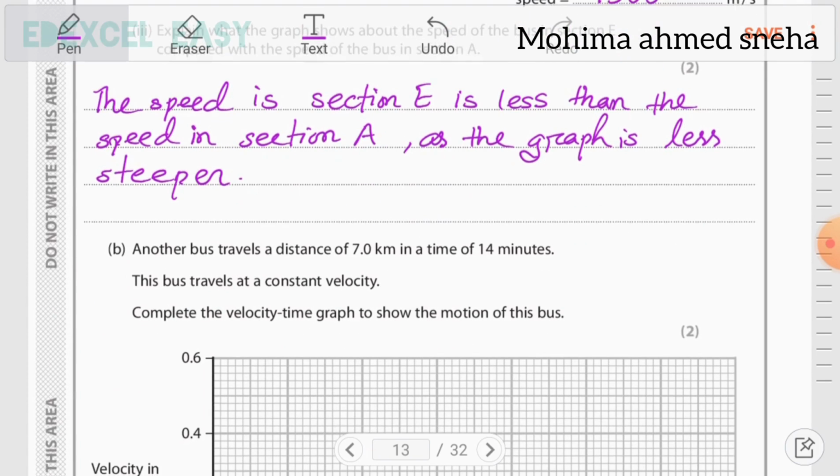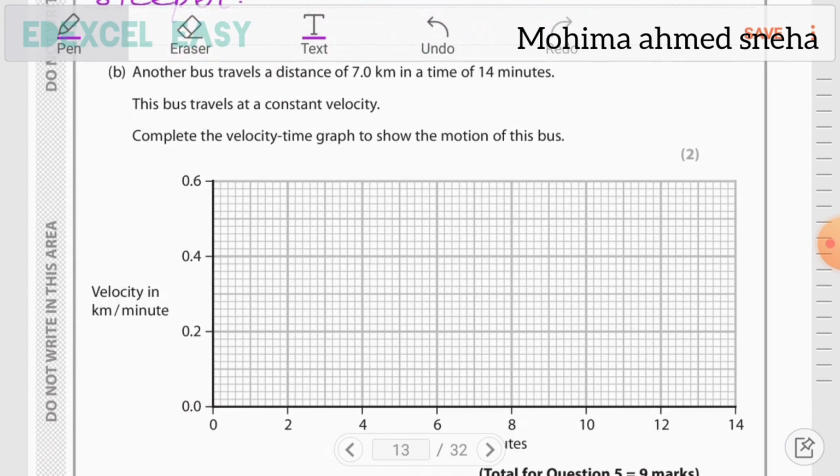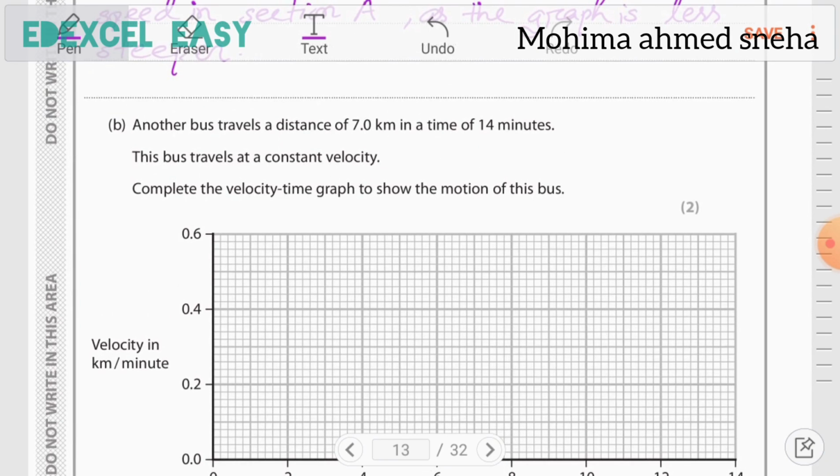So part 3 ends. Moving to part B. Another bus travels a distance of 7 kilometers in a time of 14 minutes. The bus travels at a constant velocity. Complete the velocity time graph to show the motion of this bus. So we know that the initial velocity will be obviously 0, but the final velocity we need to find, and for that we need to divide the distance, 7 kilometers, by the time, that is 14 minutes, and if you do this you will get a value of 0.5 kilometers per minute.